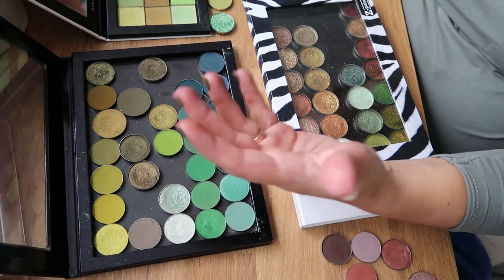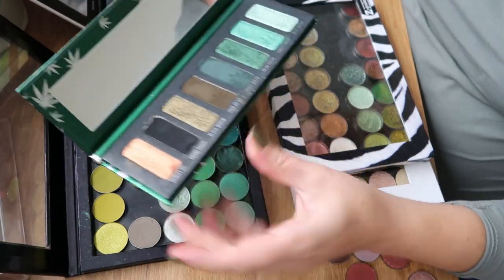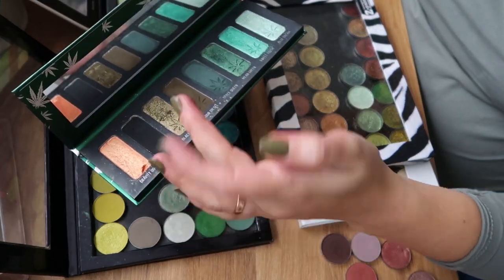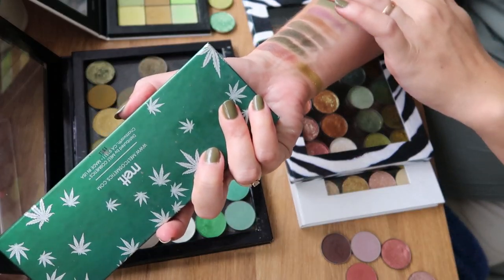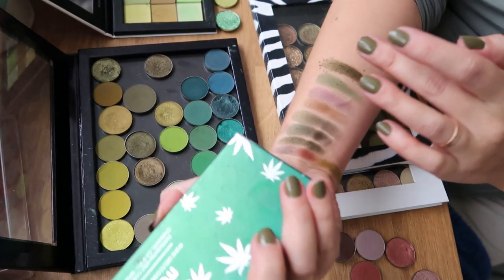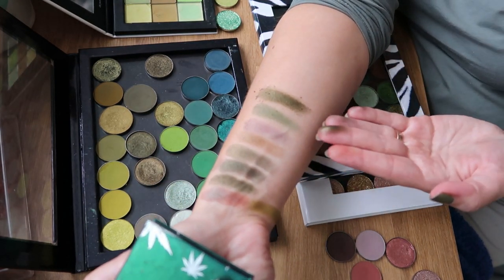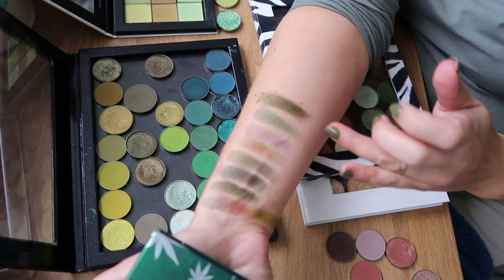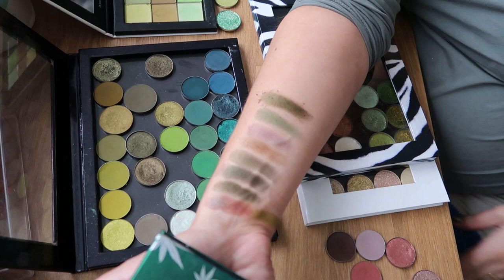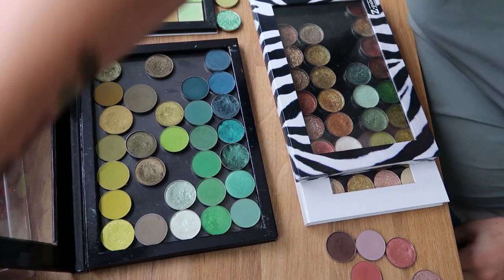I don't know. Where would all my greens be? Maybe in this one. Oh, there it is. Oh, this has the worst formula, I remember. Oh yeah, this one has the worst formula. So I'm definitely not gonna declutter singles for this formula. So crumbly. It's the one shade in the smoke sessions that's not good. But that's the family that I'm looking for, like these olive green shimmers.